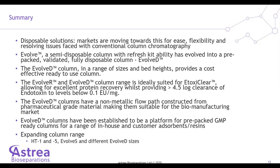So in summary, disposable solutions. The markets are moving towards this for ease, flexibility, and resolving the issues faced with conventional column chromatography. Our Evolve column, a semi-disposable column with a refresh kit, has been evolved into a pre-packed, validated, fully disposable column, the Evolve D. The Evolve D comes in a range of sizes and bed heights and provides a cost-effective, ready-to-use column. The Evolve R and Evolve D column range is ideally suited to EtoxiClear as well as our other adsorbents, allowing for excellent protein recoveries whilst providing high clearance of endotoxin to levels below 0.1 EU per mg as demonstrated.